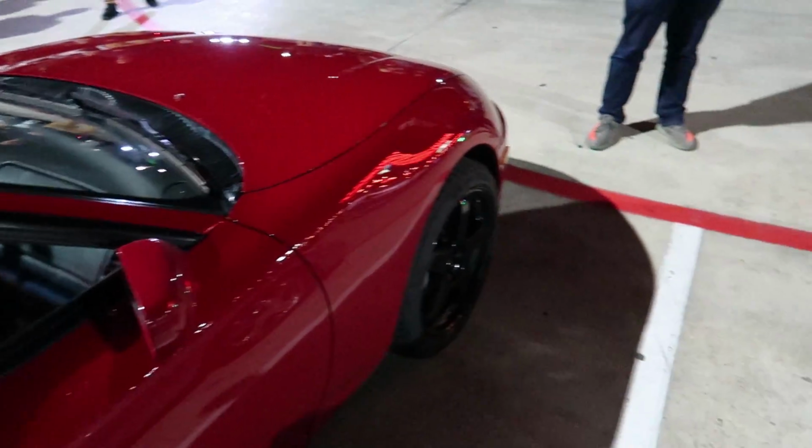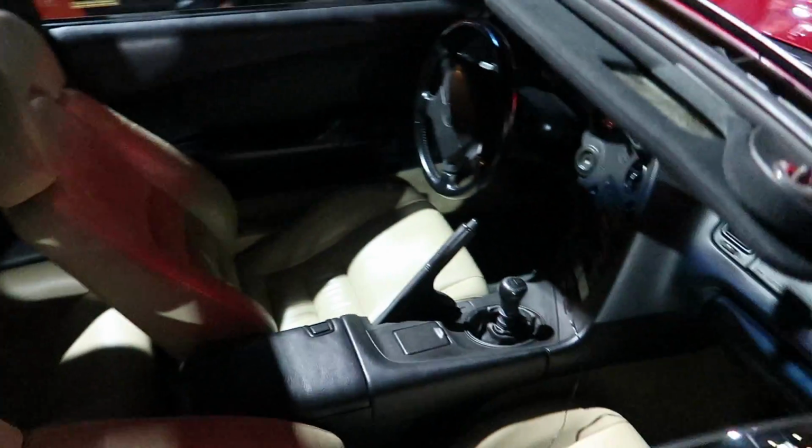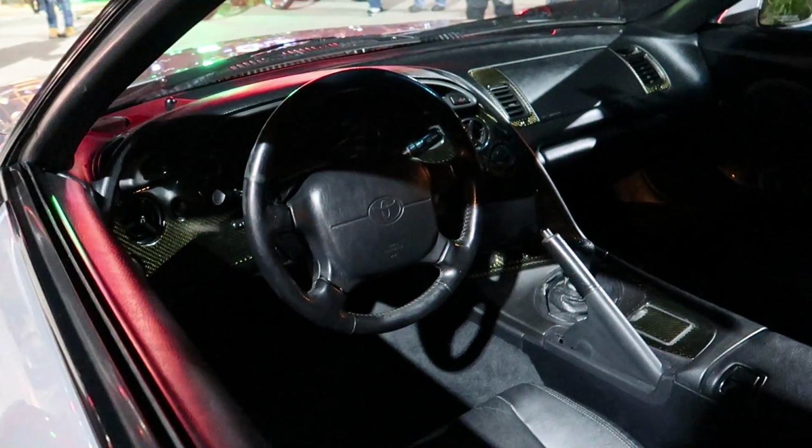So guys, there's two types of Supra owners in this world. One type has a back seat that looks like a couch and a normal interior. The other type have no back seat, have a huge sub and a spare just in case their tire blows out while they're racing, and a buttload of carbon fiber.